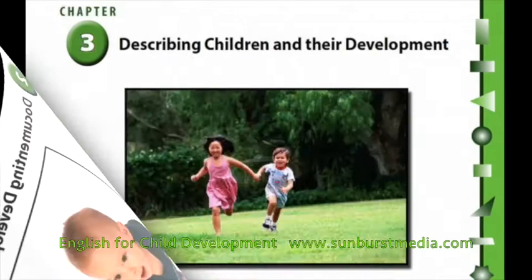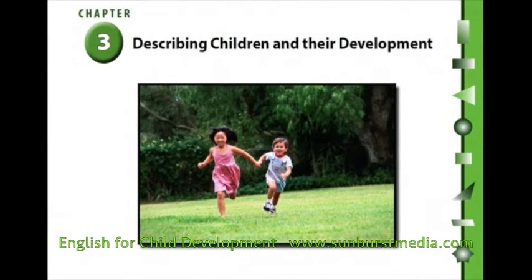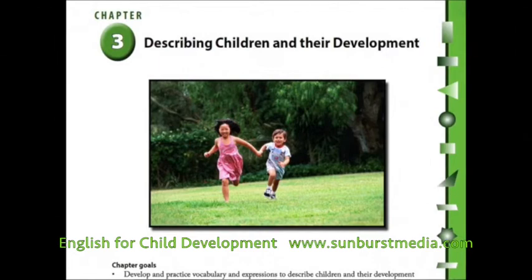The chapter goals are to develop and practice vocabulary and expressions to describe children and their development, to identify origin and cultural or ethnic identity, to write an objective introduction and description of a child, and to write an anecdotal record and reflection. Chapter 4, Factors in Child Development.